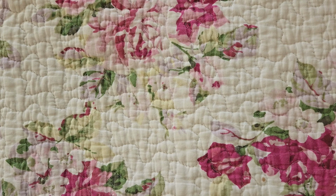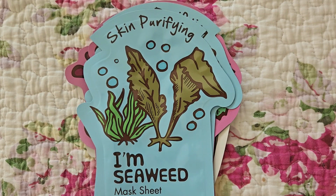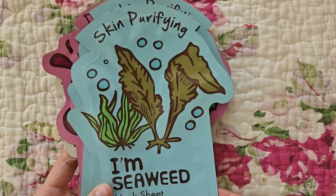So the first category will be skincare, and like always, I have a bunch of sheet masks, typically every month. I don't anticipate having any in the next 2 to 3 months, but let's go on to the ones that I have for this one.